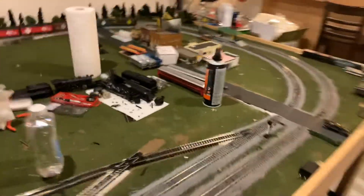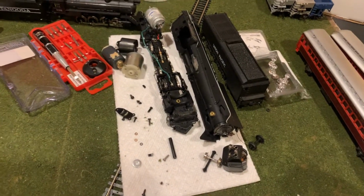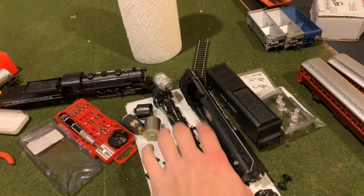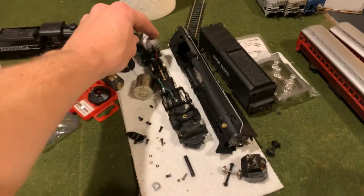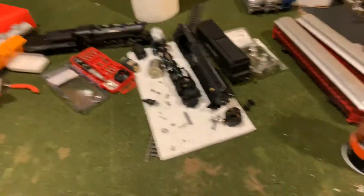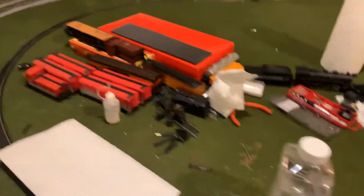Anyways, right here's my FEF project, and I've been fighting with this thing forever, my god. When I got it, not only were 3 of the 4 drivers out of quarter, the original motor was totally burned out, and I couldn't get it operating. So now I'm trying to figure out a remotoring solution, and for some reason the pickup scheme is absolutely terrible on this thing. I literally can't get consistent power pickup.